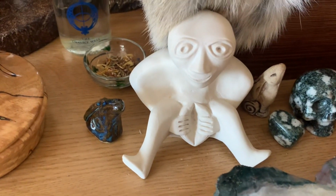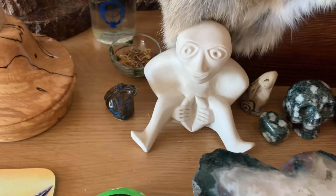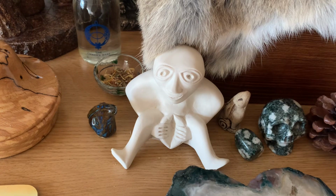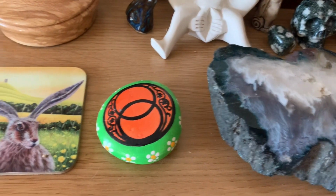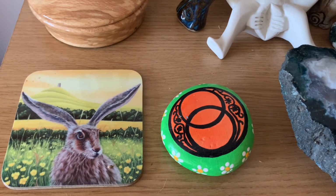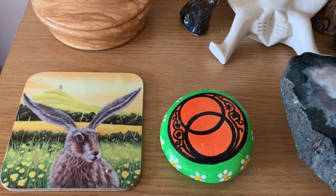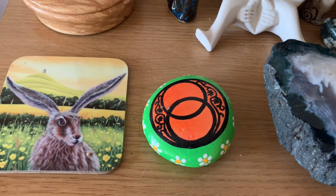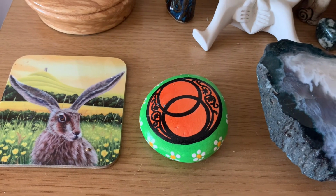We've got a little hare down here, and that came from Glastonbury as well. Obviously my Sheela Na Gig, which came from Avebury. We've got a coaster here, which I always put just in case I have to put anything there, like a glass of water or something. This is a painted stone, also from Avebury, with the Chalice Well design on it.